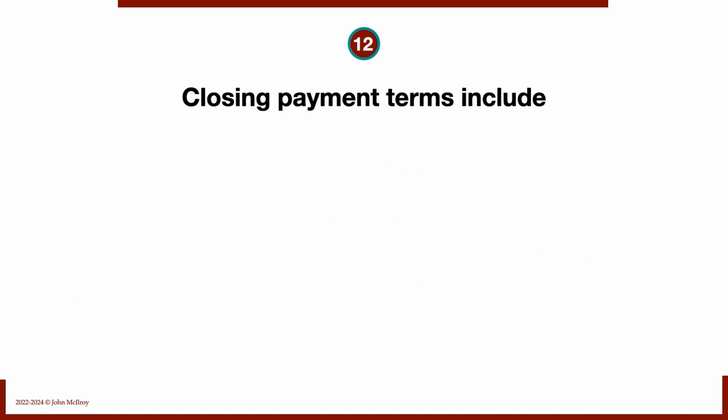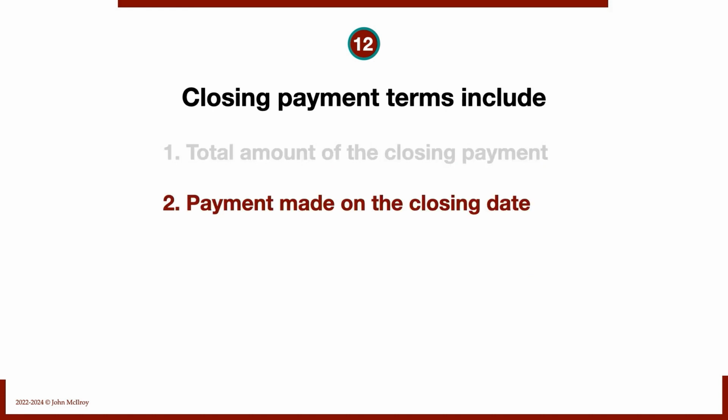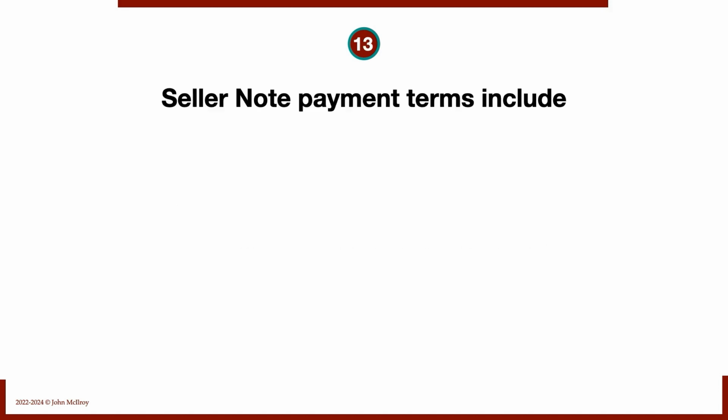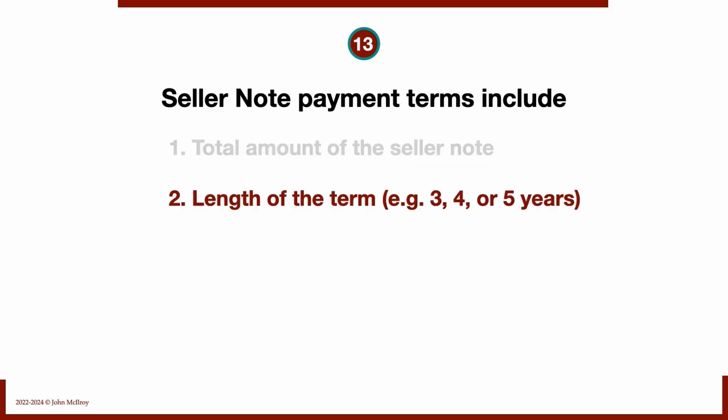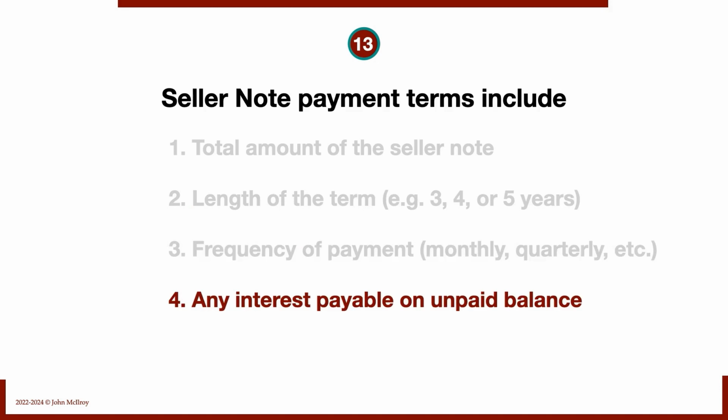In terms of closing payment terms, it's pretty simple. It's just the amount of the closing payment. You reference the fact that payment is going to be made on the closing date, and of course, how the payment's going to be made, whether it's wire transfer or by some other means. In terms of seller note payment terms, they include the total amount of the seller note, the length of the term, how long is it going to take you to pay it off, 3 years, 4 years, or 5 years, the frequency of payment, are you going to pay it monthly, quarterly, yearly, and of course, any interest payable on the unpaid balance.